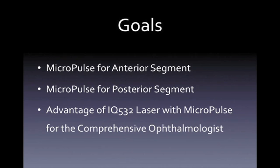Some of my goals for tonight is I'd like to talk to you a little bit about how we can use the MicroPulse for the anterior segment for treatment of glaucoma, as well as the treatment of the posterior segment for conditions like diabetic macular edema or branch retinal vein occlusions, and how the IQ532 laser with MicroPulse is an excellent choice for the comprehensive ophthalmologist and how I use it in my practice.